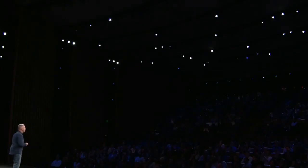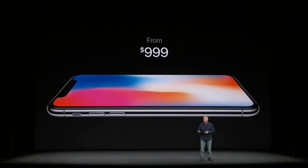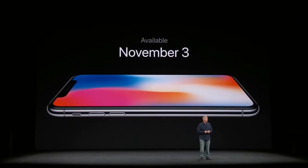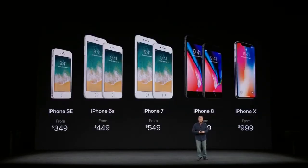They'll be priced from $999. You can order it starting on October 27th, and they'll begin to ship on November 3rd. So this is shipping this year. So this is our lineup for the holidays.